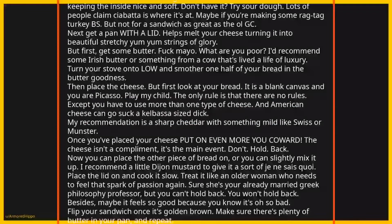Once you've placed your cheese, put on even more, you coward. The cheese isn't a compliment, it's the main event. Don't hold back. Now you can place the other piece of bread on, or you can slightly mix it up. I recommend a little Dijon mustard to give it a sort of Northeast sized point. Place the lid on and cook it slow.